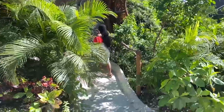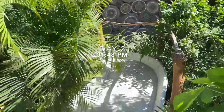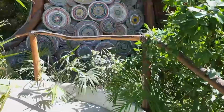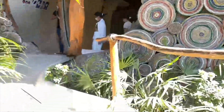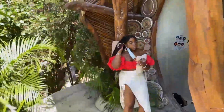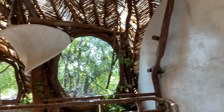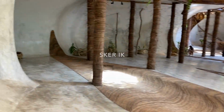So we are at Sphere Ik. It's one of the most popular museums here at Tulum. This is super exciting. Absolutely beautiful. I would definitely come back here.